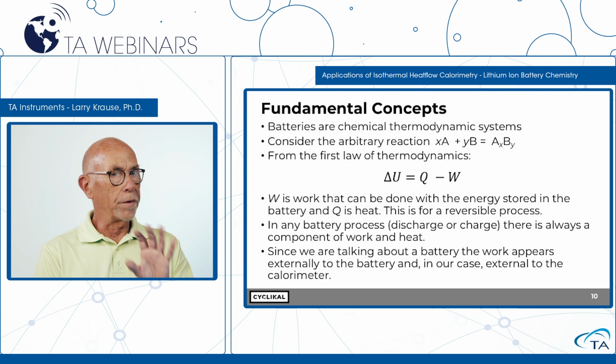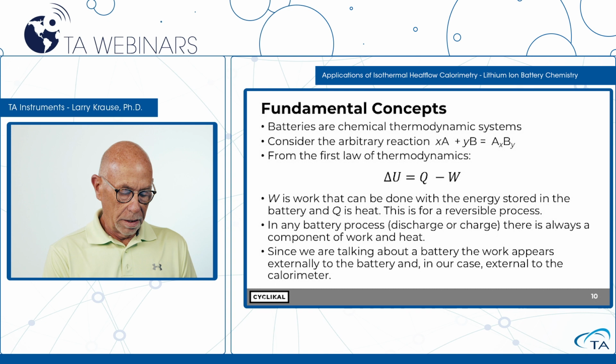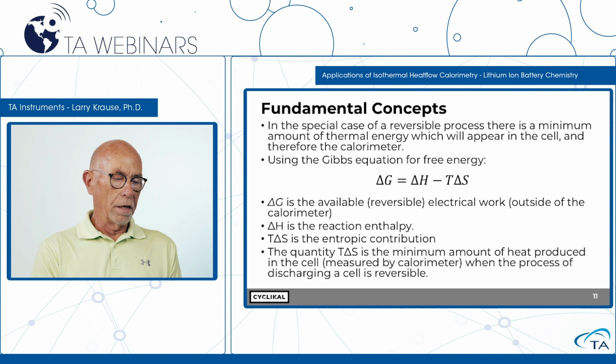Backing up a second, since we're talking about the battery, work appears externally to the battery, in our case external to the calorimeter. Okay? That's somewhat obvious for most people, but for those that aren't, that needs to be understood. In the special case of a reversible process, there is a minimum amount of thermal energy which will appear in the cell, and therefore the calorimeter.